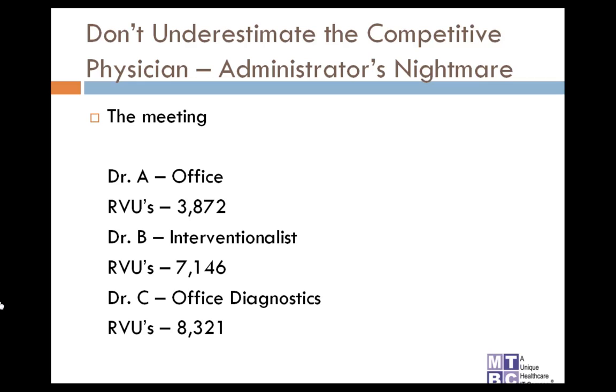And yet, in this scenario, he was the guy that, one, benefited from Dr. A, because Dr. A, the office guy that's seeing those new consults, that's seeing those office follow-ups, that's ordering those diagnostics, Dr. C is really the beneficiary of that.